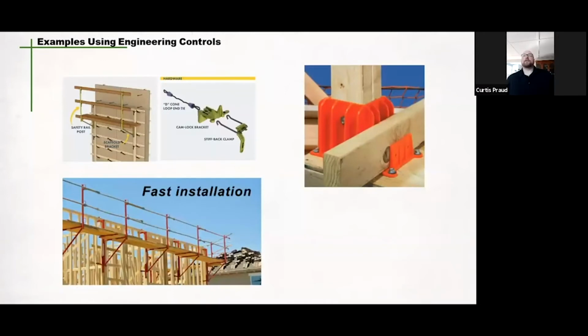So some more examples of engineered controls. A lot of the times we hear, well, I can't tie off to the rafters when I'm standing them? If they fall over, I'm going to go with it. So there's so many different methods out there. And please contact the SCSA if you'd like some more help with this.